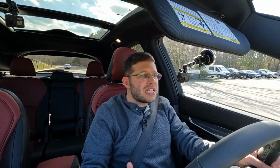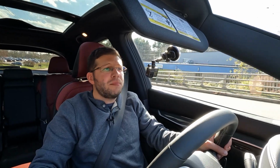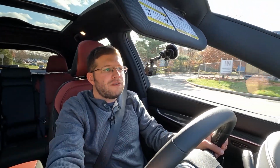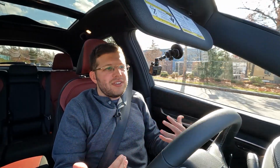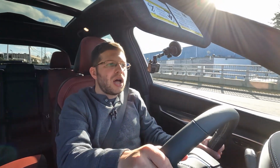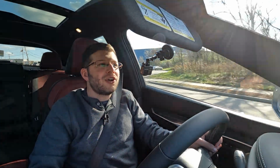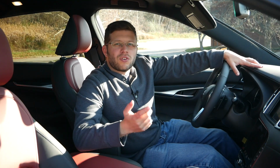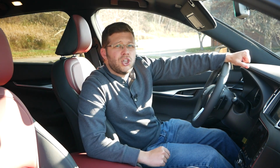But then also, I think as a family-friendly crossover, it has that down pat, since you do have the ability to slide the second row seats forwards and backwards and have them recline. So if you can overlook the CVT, if you can overlook the droning of that transmission and the engine, I think you're going to love what the QX50 is offering, especially now with the sport trim, where it definitely looks more aggressive.